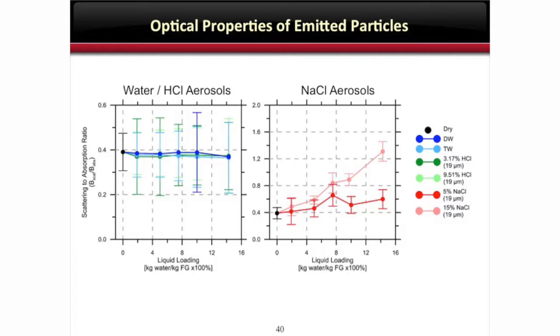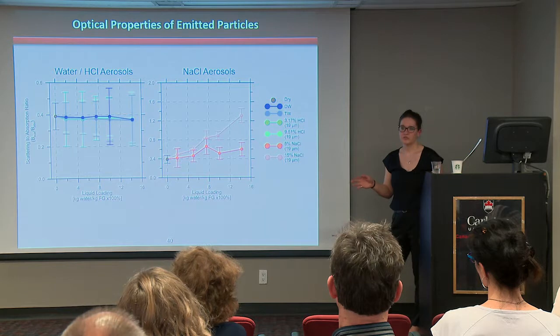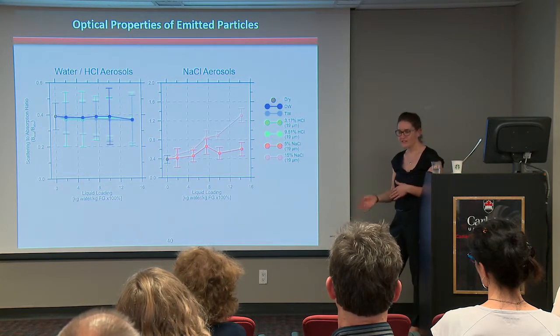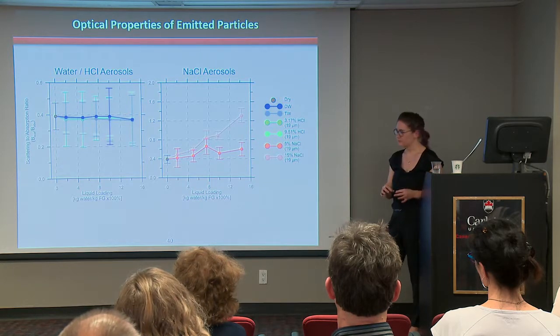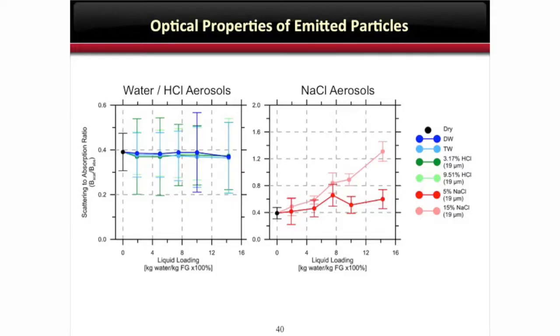The plot on the left here shows some optical properties of the soot when we inject with a standard dry flame. That's the black dot, and the blue and green lines are the acid. Basically, over the liquid loading and between those different types of liquids, we don't see any change in the type of soot that's being emitted. So maybe we're seeing less soot as we inject more water and acid, but the type of soot that we're creating is the same. Not the case with the salt solution. We see significant changes depending on concentration and liquid loading. We don't really understand what particles we're creating yet, but we do know that they are not standard soot particles.